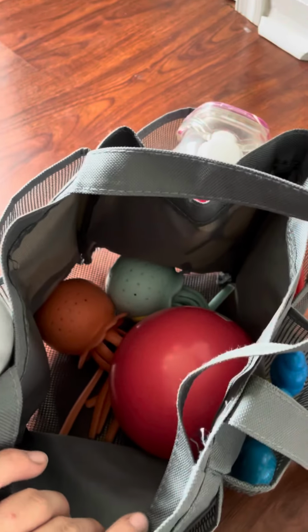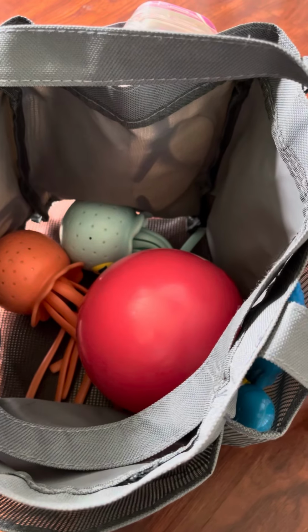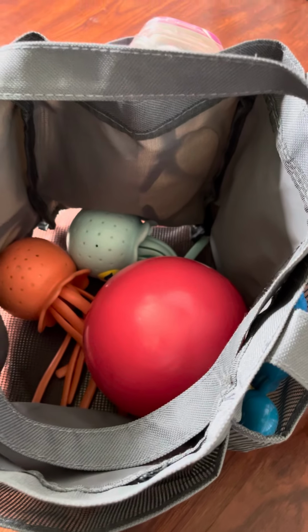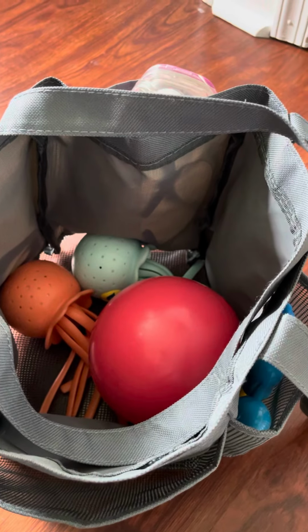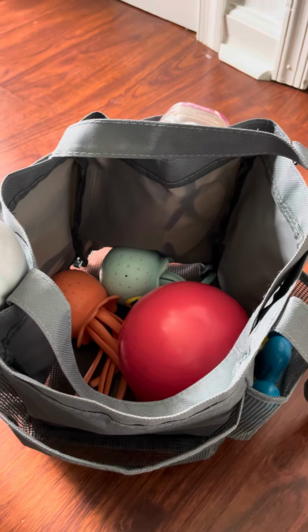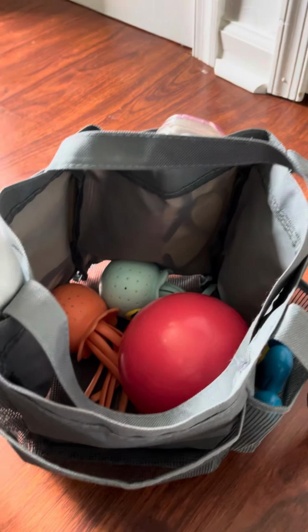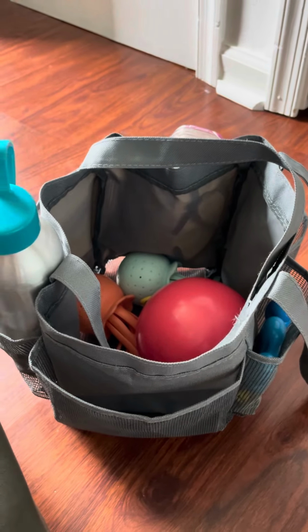So go ahead and grab yourself one. They are $3 to $5, and you can pick them up at Target, I know of. That's where I got this one, and I'm sure any other place that sells back to school, college, dorm type stuff. Shower caddy, it's where it's at.